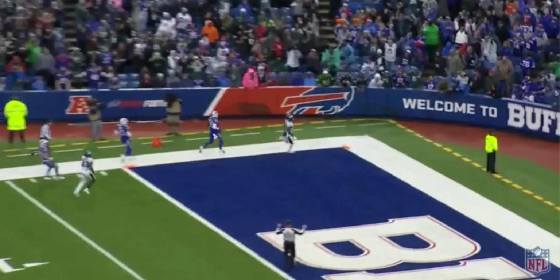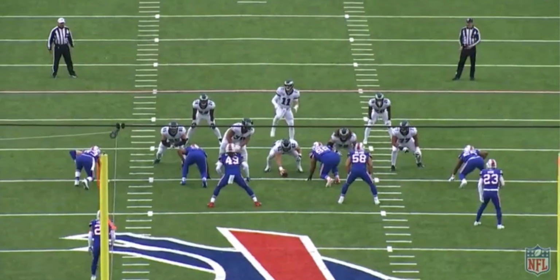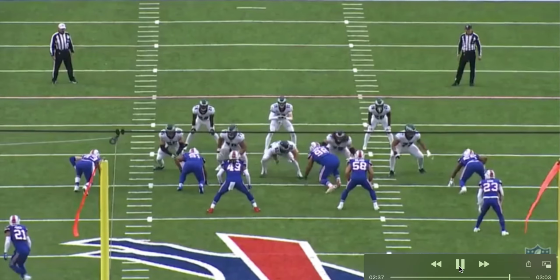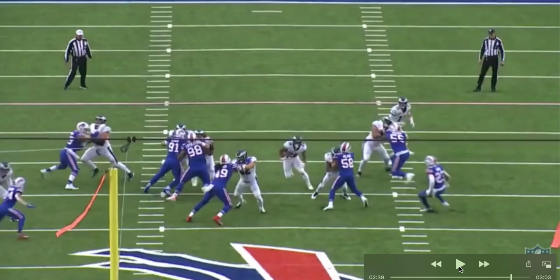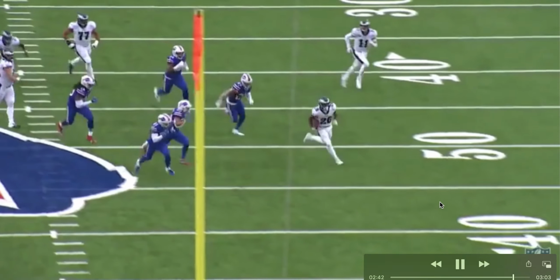Now, if we watch this back on the back view so you can really see the hole, what's going to happen is Jason Kelce is going to come straight up to the 2nd level and take this linebacker. Jordan Howard is going to come through the hole, and he's going to hit this linebacker, effectively sealing off number 58 and number 23. And Miles Sanders is going to have a hole to get through right here. He's got the hole to hit, and then it's off to the races. And good luck running him down.